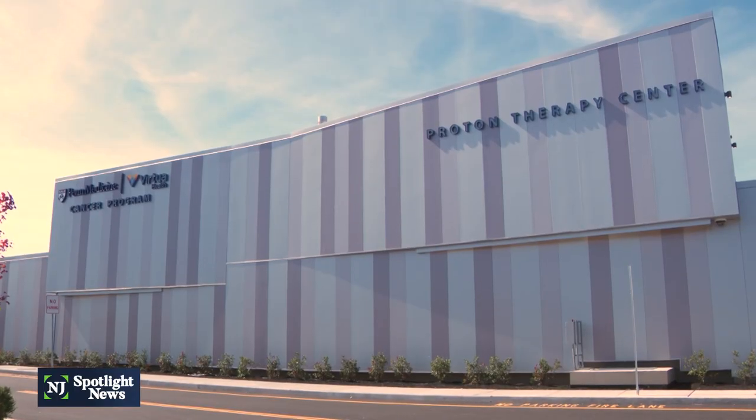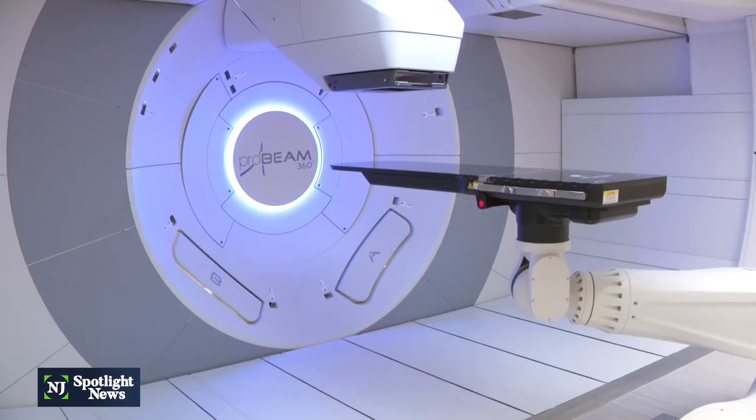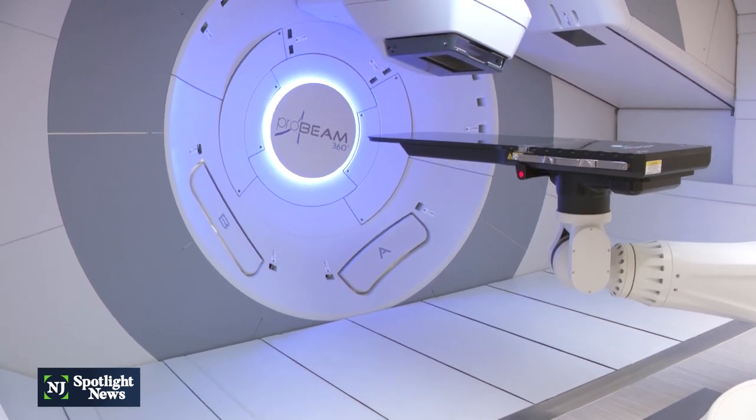Cancer patients here in New Jersey will begin receiving treatment at the Proton Therapy Center early next year, giving them new hope so they can potentially live longer and fuller lives. For NJ Spotlight News, I'm Melissa Rose Cooper.